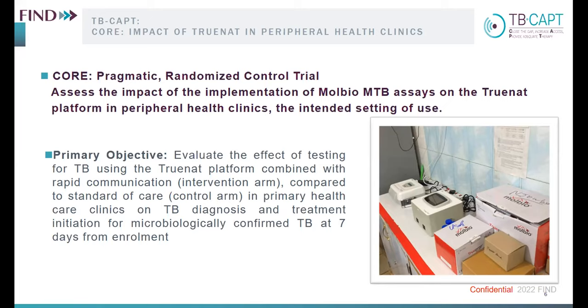So the MolBio platform is a battery-powered rapid diagnostic instrument that has the capacity to reduce turnaround time for TB to just a few hours, allowing patients who test positive to start TB treatment on the same day. And the primary objective of the CORE trial is to evaluate the effect of testing for TB using the Truenat platform combined with rapid communication in the intervention arm and then standard of care in the control arm in these primary healthcare clinics to get to initiation of treatment within 7 days of enrollment.